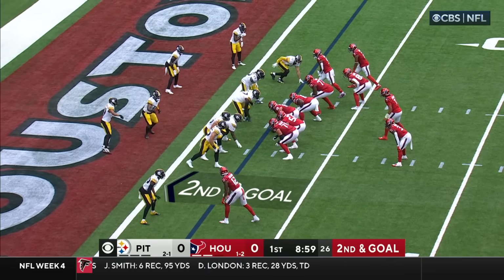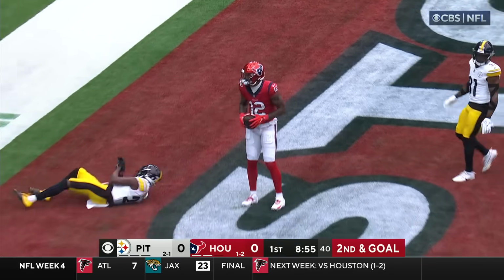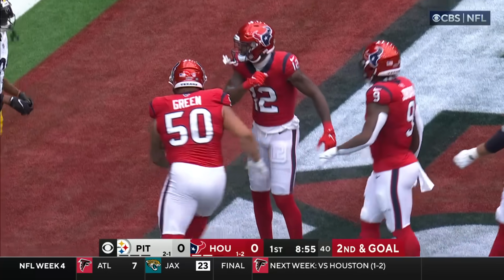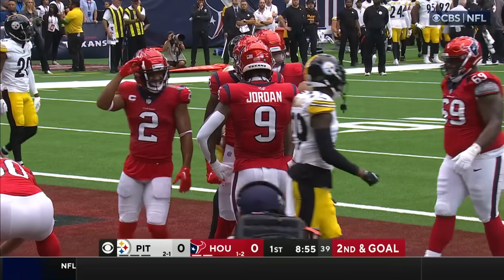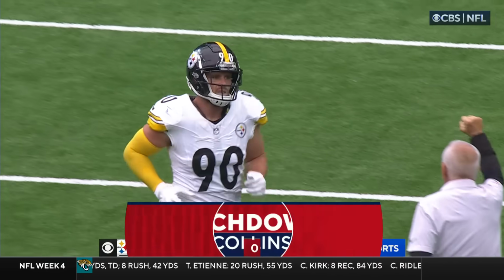You had a great first drive, but just so many mistakes inside. Stroud, little sidearm delivery to the end zone. It's Nico Collins. And finally, Houston able to punch it in for 6.